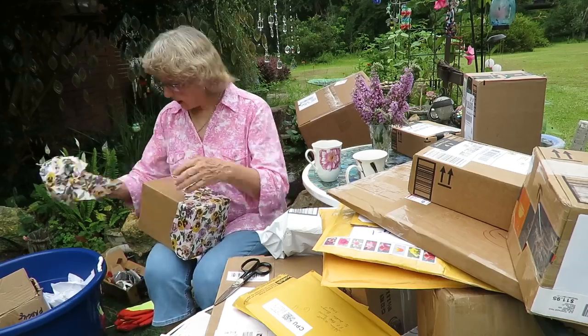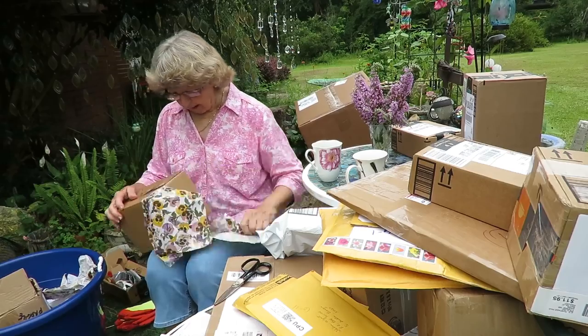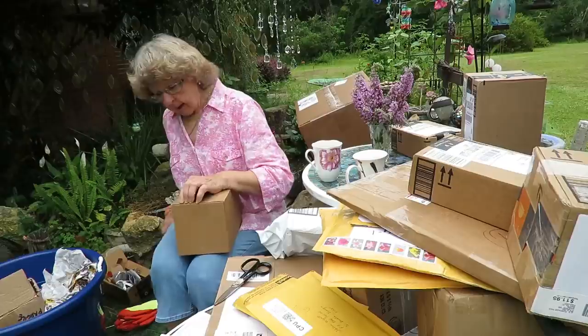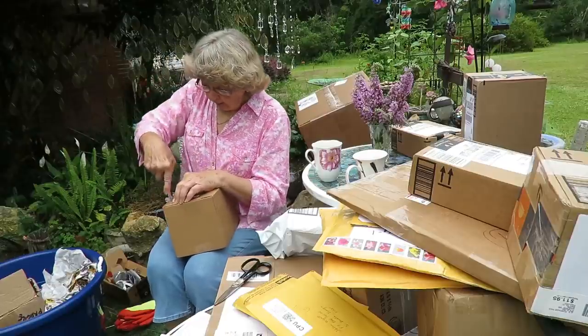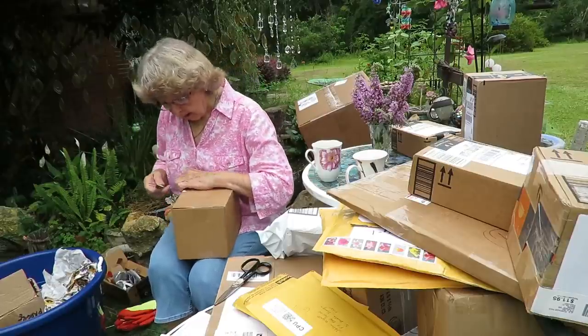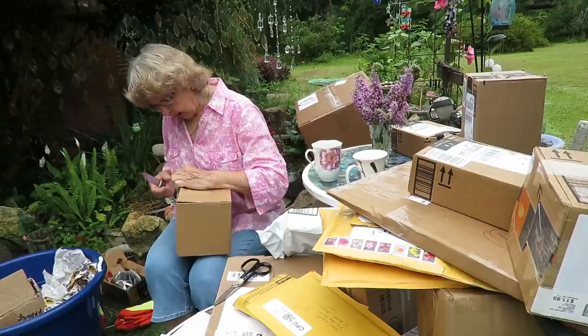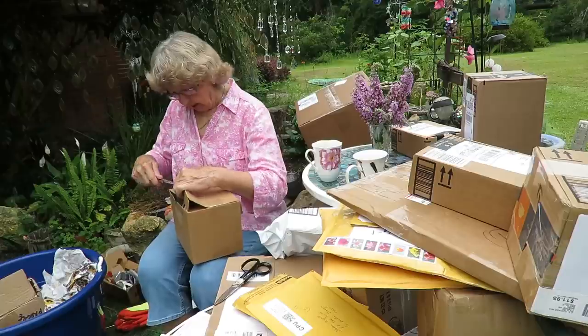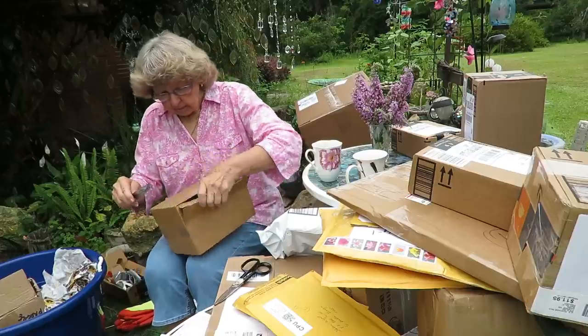This has got pansies on it. I love pansies. I plant them every year, but they don't do well in the summertime. They sort of die down in the summer because it gets hot. They're a cold weather plant.